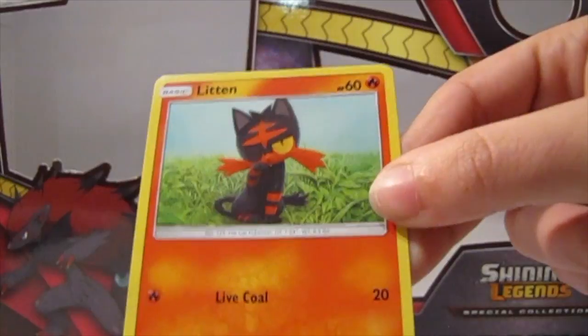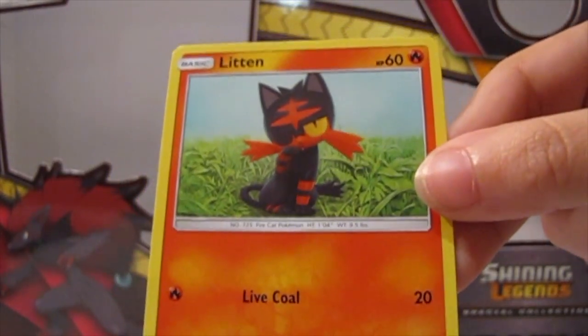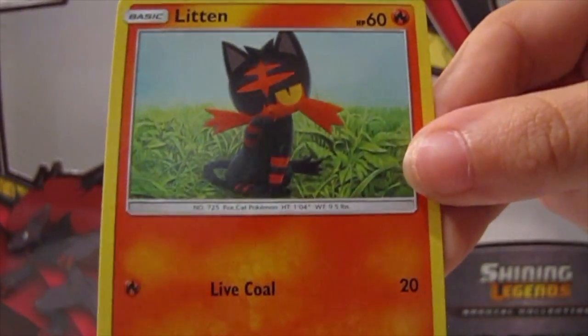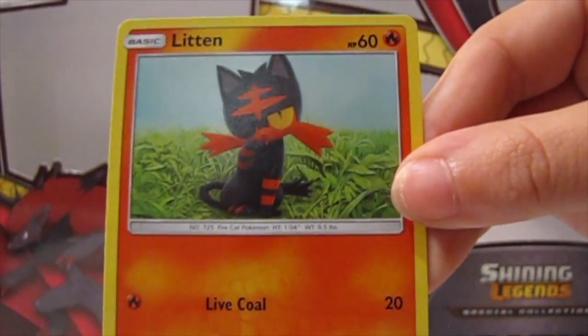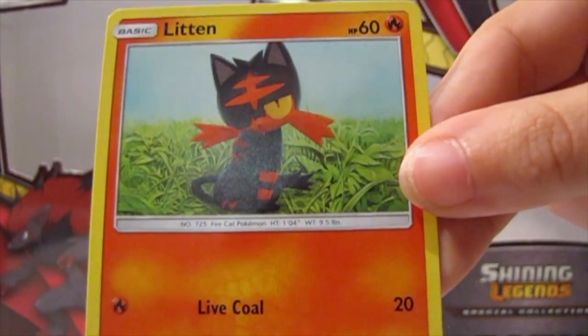And I have a Litten. Litten is so adorable. I think this is my first Litten card too. So now I have all the starter Pokemon, I think. Yes, I do. I have Rowlet and I have Popplio. Now I have Litten. Nice, my trio is complete. This one's so cute. Aww.